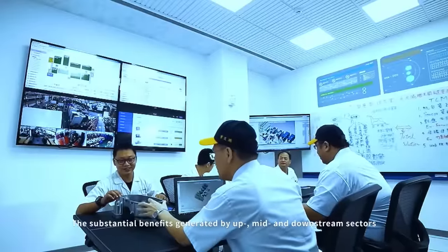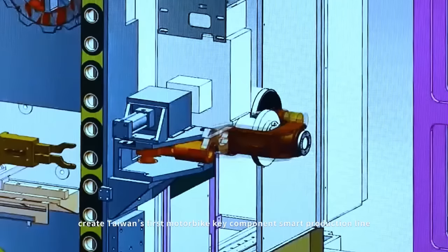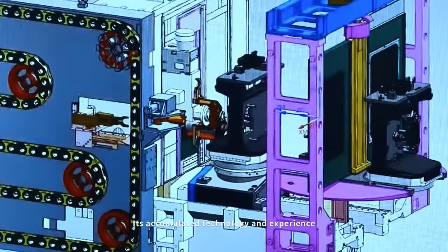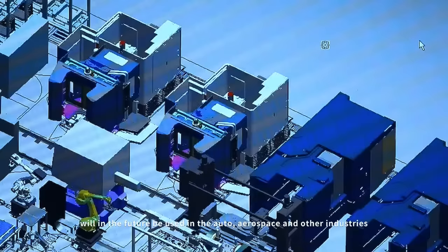The substantial benefits generated by up, mid, and downstream sectors create Taiwan's first motorbike key component smart production line. Its accumulated technology and experience will in the future be used in the auto, aerospace, and other industries.